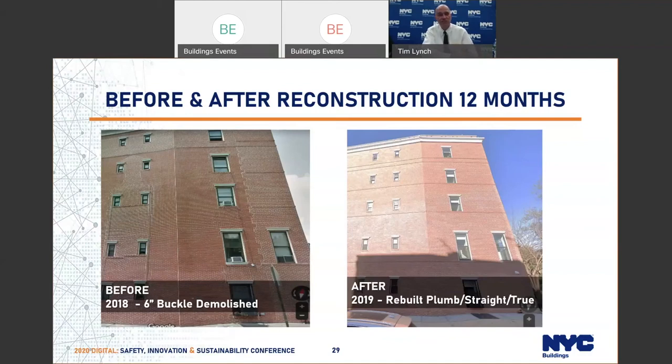And it required us to shut down streets. And it was a lot of disruption and it was expensive. And I kind of felt for the landlord. They didn't really do anything wrong here. But the building is just a prescriptive multiple dwelling, old law tenement, buckled exterior wall due to the way it's constructed. And that's just part of it.